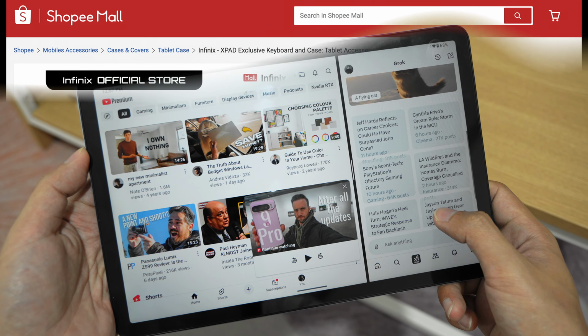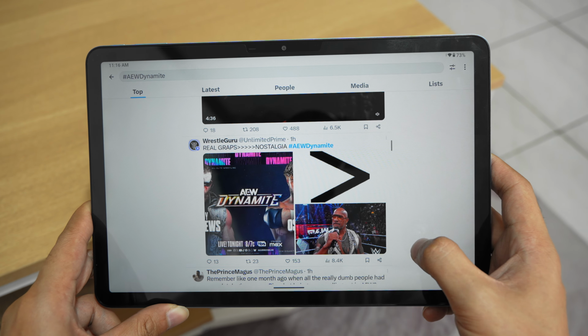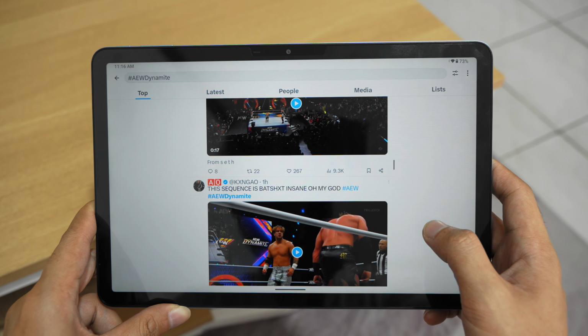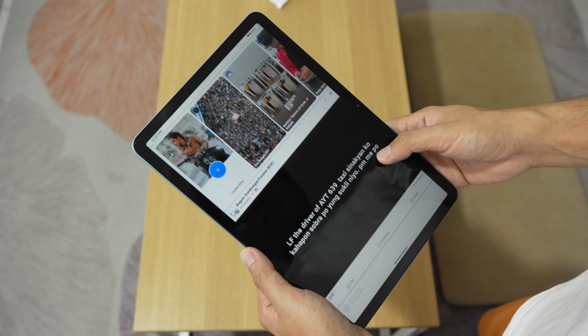You can even pair it with its official keyboard if you're willing to spend a couple of thousand peso more. But as far as my 4GB experience goes, it's enough to keep an app operating smoothly. You will notice occasional stutters and extended loading times from time to time, but it's not really that bad.